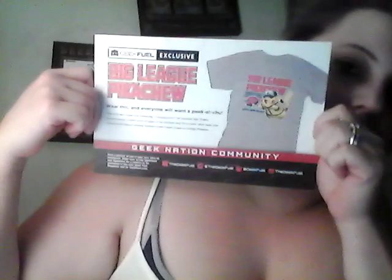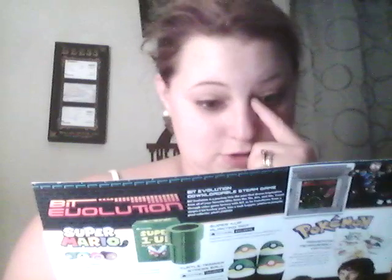And of course we have what they're telling us about the Big Leagues Pikachu. Wear this and everyone will want a peek at you. That's cute. This shirt will have you shouting, I choose you, on laundry day. Every master keeps a fresh pack of gum in his pocket. Okay, yeah, see, that's what it was. It's like the Big Leaf bubble gum. That's cute. And then it tells you on the back here what we all have in the box.